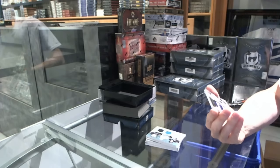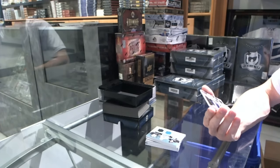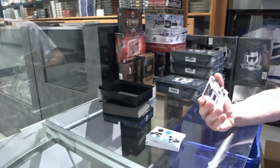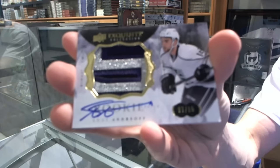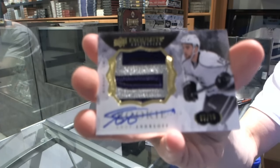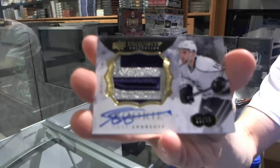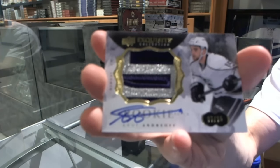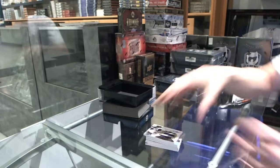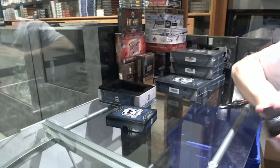Oh, that's pretty. And we've got a three-color exquisite rookie patch auto numbered 7 of 15 for the LA Kings, Andy Andreoff. Exquisite rookie patch auto, 7 of 15, Andy Andreoff. That is a pretty nifty little patch there. Low numbering didn't hurt either.